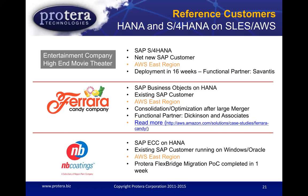And what's really interesting about their environment is they have their current ECC system, and they have other CRM systems that are built within the on-premise. So they have a hybrid model of integrating those on-premise systems into the cloud. So it's been very, very successful for them. There's a case study actually you can see here on the AWS website, that link, and that was implemented by Dickinson Associates, which is a partner of ours also from the functional aspect.